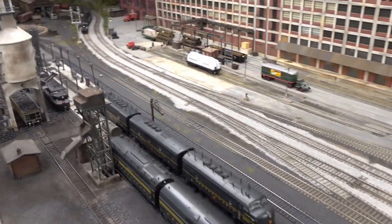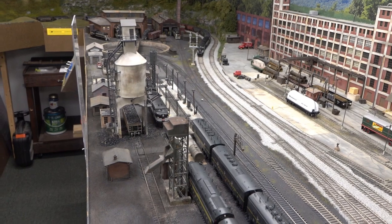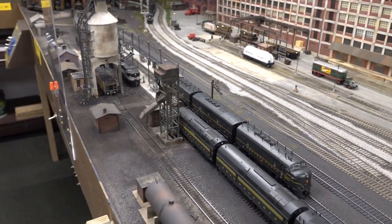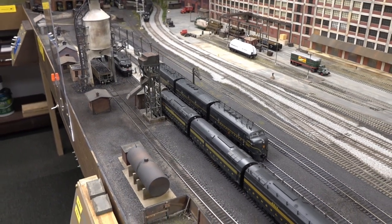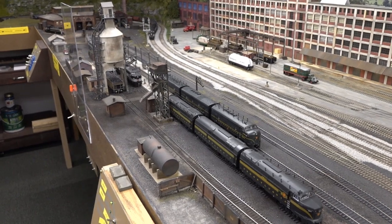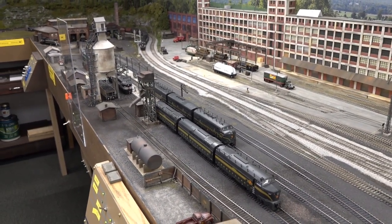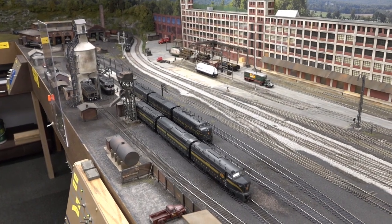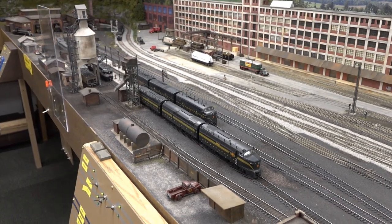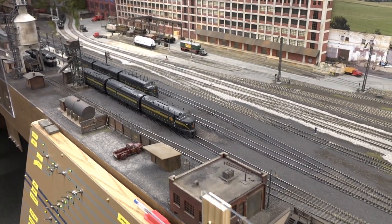So the engine terminal's got its diesel service area, plus the various accoutrements to handle the steam engines that still run. The layout is set, I'm going to say 1957-ish, but I'm not real hardcore on that. I'll run steam if I want to. There's really not much left. I think the New York Central was dieselized well before then. The Pennsy might have hung on a wee bit longer, but anyway, it's my layout. I like running steam and diesel, so that's what I'm going to do.